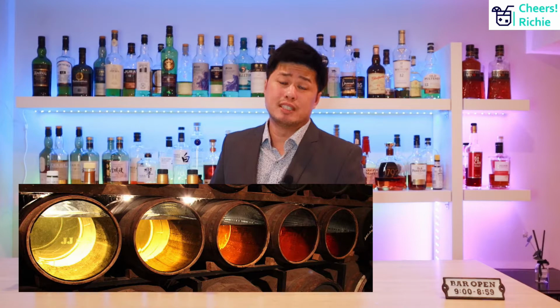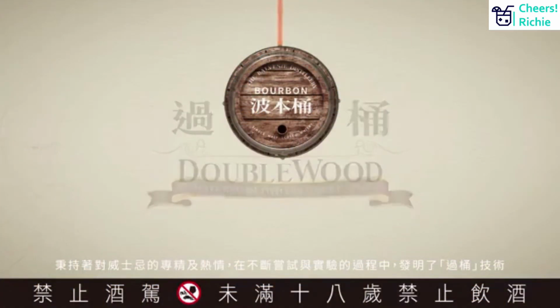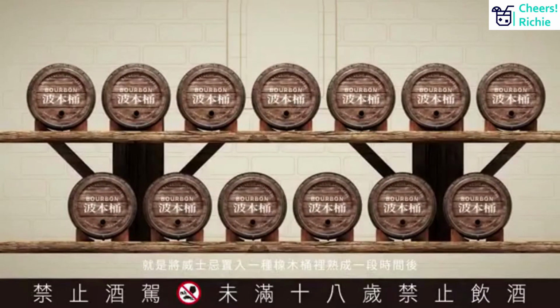Full maturation inside a wine cask develops a strong flavor in the whisky, and the resulting character of the whisky may not be the one that represents the distillery. Therefore, most Scotch distillers prefer to use a broad range of cask types for secondary maturation, also known as finishing. The process is to further develop the flavor profile produced by the primary maturation in bourbon and sherry casks.